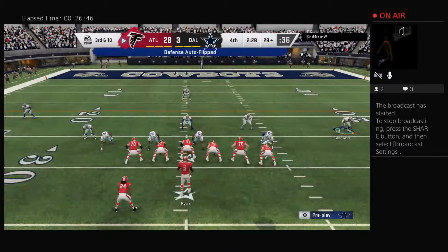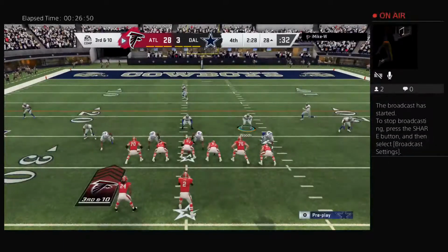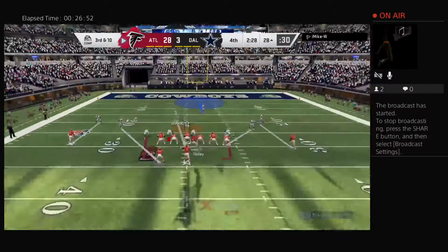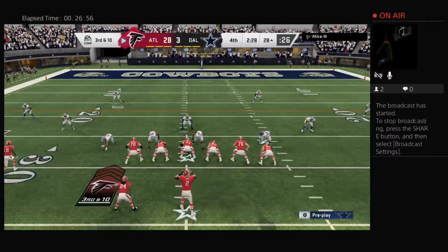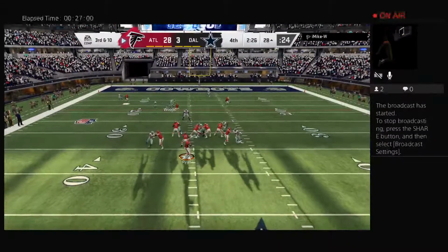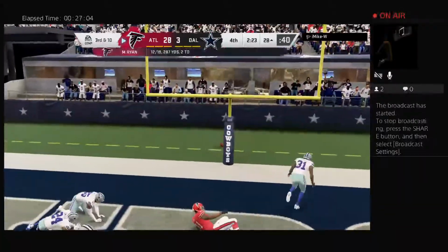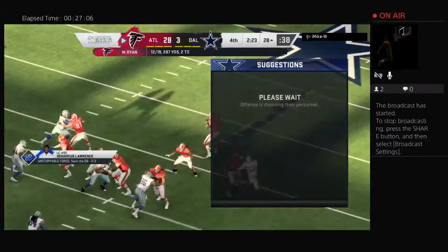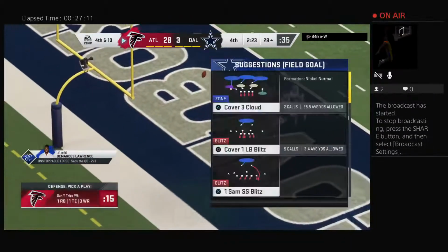Throwing again. Ryan going for it all. And unable to connect. Incomplete. Now give them credit. They took their shot, but it's going to bring up 4th down.